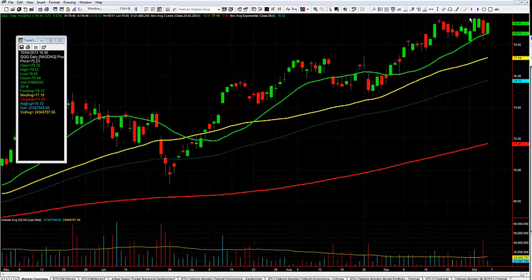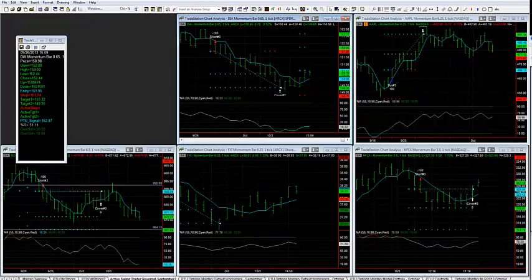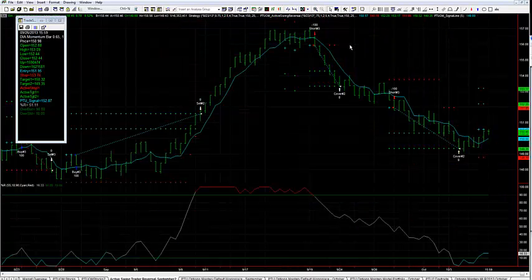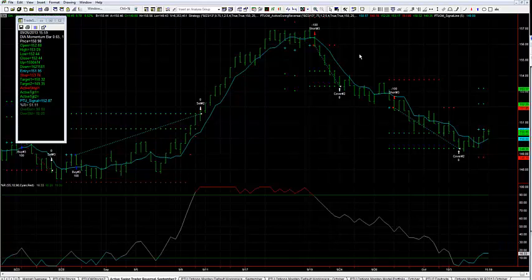So to stay consistent here, I do want to go back over to my reversal workspace. This is what I walked through last week. And let's just take a look at some of the most recent trades and what happened this week. We'll start out with symbol DIA. Again, this is the ETF that tracks the Dow.